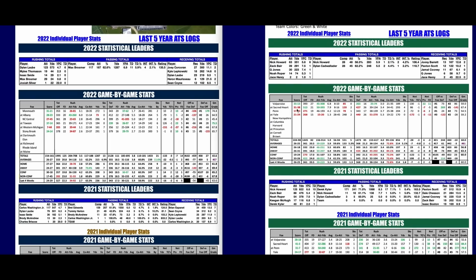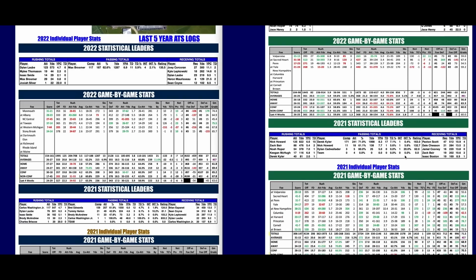This year, Dartmouth is not playing up to that level. They beat Valpo 35-13. Valpo's not a great team. They went into Sacred Heart and lost this year 38-31. They lost to Penn at home, and they lost to Yale on the road. They're actually minus 7 yards per game, and that includes that Valpo game. So in Ivy League play, they're minus 122 yards per game. They are not up to last year's standards.